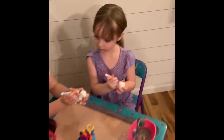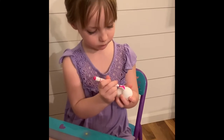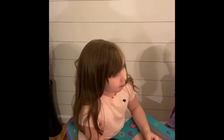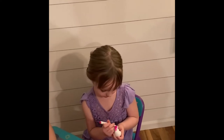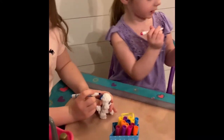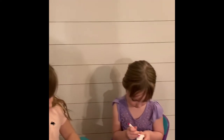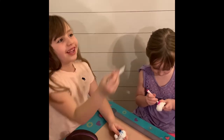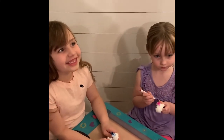I'm going to do the top blue. I think that's cool. Addie, what's your favorite color? I love pink, blue, purple, orange, yellow. I love rainbow. I like rainbow and not ugly colors. I like pretty colors in my rainbow. My mom's favorite color is ugly colors, like purple. She loves gray.